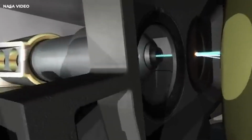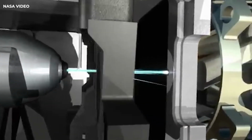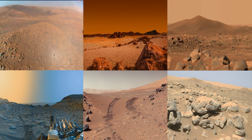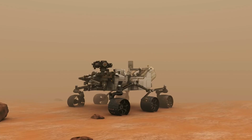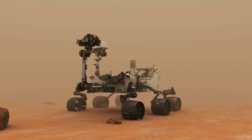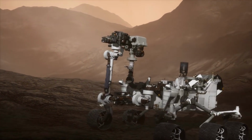A month after landing, Curiosity took a stunning self-portrait using its Mars Hand Lens Imager camera on September 7, 2012. The image was a combination of multiple pictures stitched together to show the rover in full view against the backdrop of the Martian landscape. The self-portrait was also color-corrected to reflect the natural hues of Mars, showcasing Curiosity's sturdy wheels and intricate science instruments. It highlighted the rover's size and structure, providing a visual marker of its presence on the Martian surface.